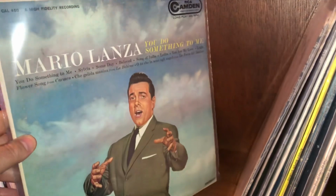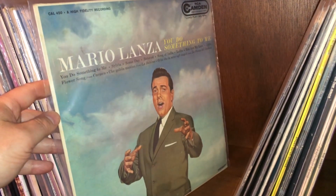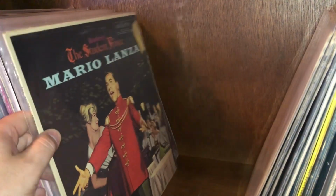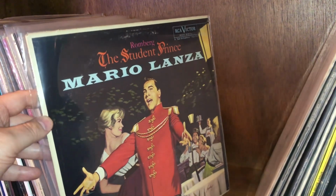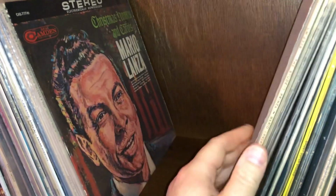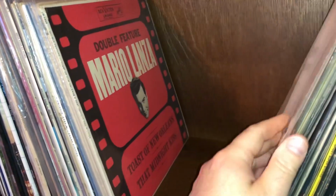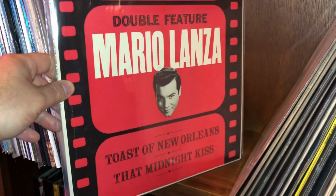And then another Italian crooner, Mario Lanza. He was a little bit before Sinatra and the Rat Pack. He was very commercially successful in the 40s and 50s. He was an actor and a singer, and great voice. This is The Student Prince, Mario Lanza. Christmas Hymns and Carols, Mario Lanza. There's a double feature, Mario Lanza, Toast of New Orleans, and That Midnight Kiss.